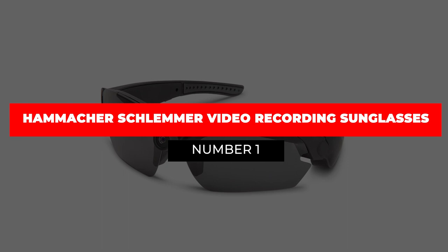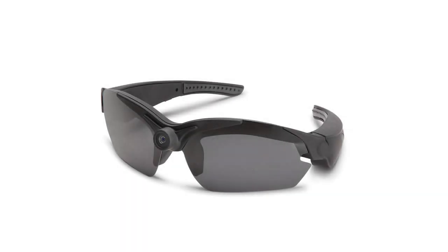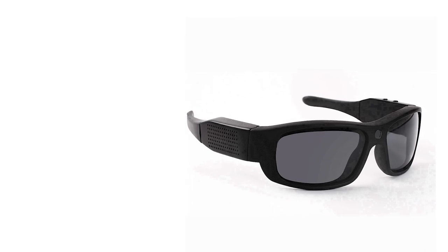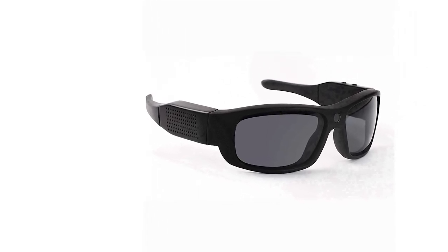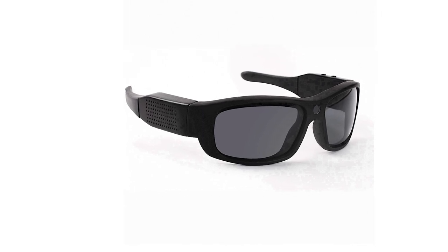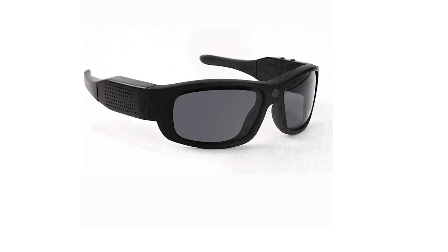Hamaker-Schlemmer Video Recording Sunglasses. It's the motive of every spy to be able to record their subject while keeping track of them, and, at the same time, looking cool. Hamaker-Schlemmer is the thing. They invented a pair of polarized sunglasses that record HD video from the wearer's point of view. A 720p pinhole lens in the frame's bridge captures 1280 by 720 HD video at 35 frames per second across a 72-degree wide angle.